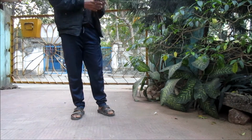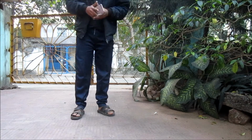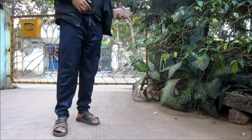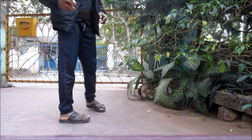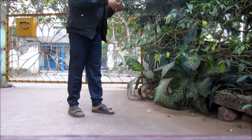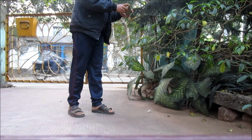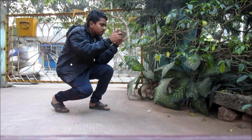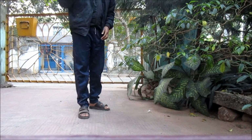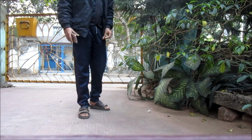Now, let me just show you really quick what I mean by that. So, I'm gonna take a picture of this flower. I'm gonna move my camera a little bit. So, this is the picture I'm gonna take, of this flower. I can take it in two ways. Either I can stand and take it from this angle, or I can sit down and take it from this angle. I will show the two images and it's for you to judge which one looks better.